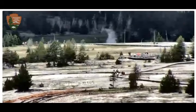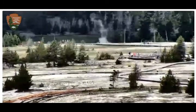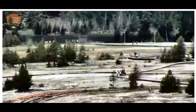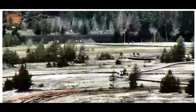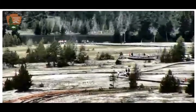I just personally love opals anyway. They're so beautiful and iridescent, the colors that they have. So I'll just let you watch this. A lot of visitors there today, June 29th. Beautiful weather. It's just that this footage is just terrible, but it clears up very nicely when we see the Old Faithful geyser eruption in a few minutes.